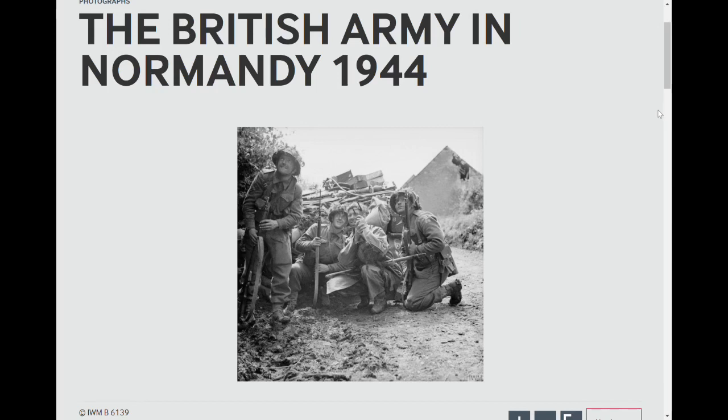Welcome to another video where I'm going to take a closer look at one of the photos of the Vickers machine gun in action. In this case, I'm looking at this famous photo. It appears in quite a few books, of the 2nd Battalion of the Kensington Regiment, who are the divisional support battalion for the 49th Division. This is in Rauray, Normandy.